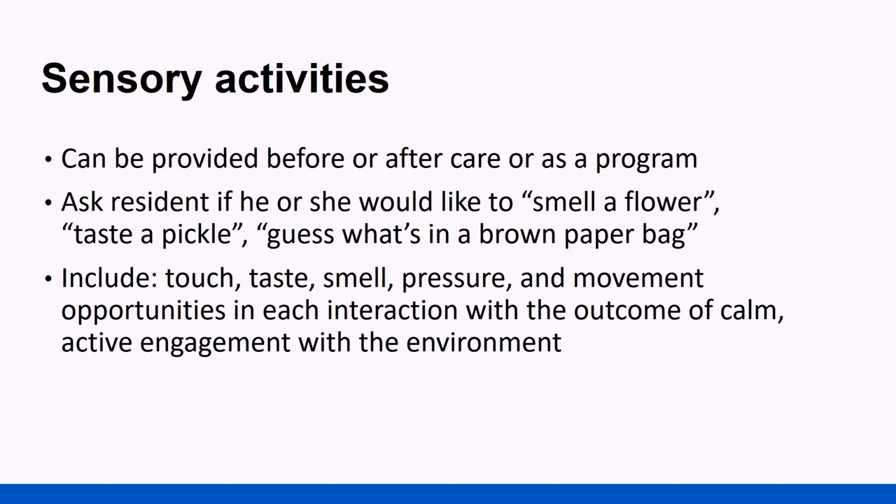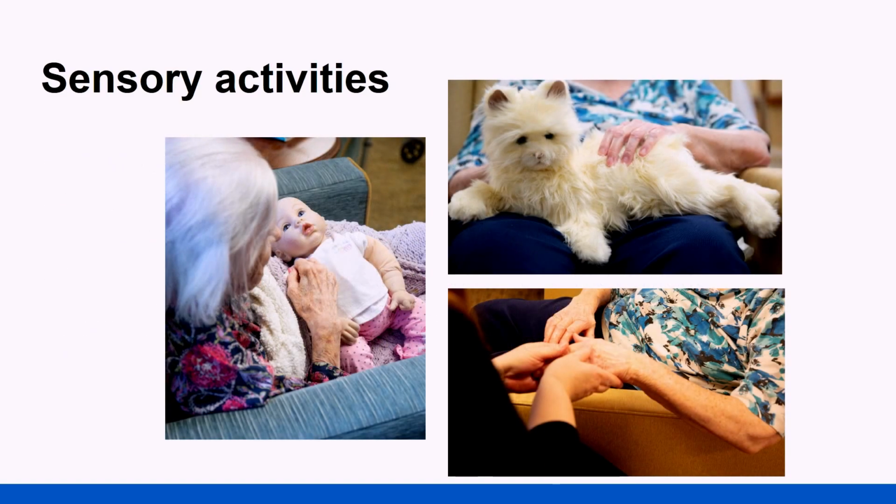You can also use sensory activities at the beginning of or during another activity. It could be something as simple as passing a flower around so each person in the program gets to smell and touch it. It could be a brown paper bag with a hidden item inside so that each person reaches inside and tries to think of what it is, then passes it on to the next resident. These sensory activities use the mind and body to awaken a person's senses. Try to include a variety of senses individually or in combination with one another. Try to include touch, taste, smell, pressure, and some opportunity to move when you're doing a sensory activity. You want the person to be calm but active and ready for the next thing to happen in their life.